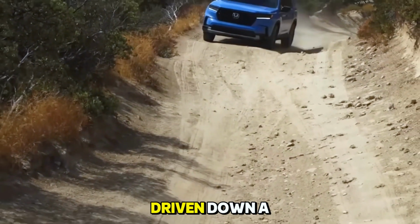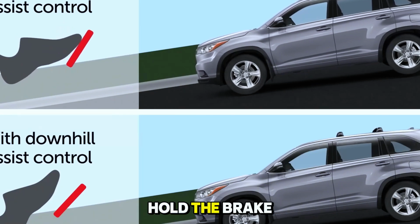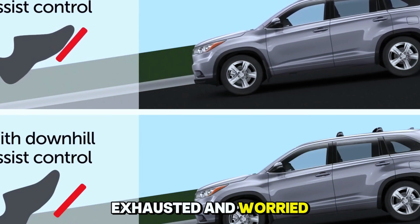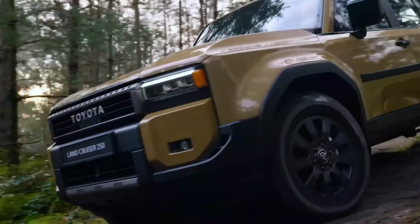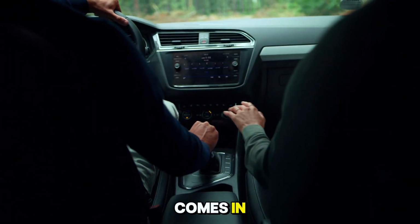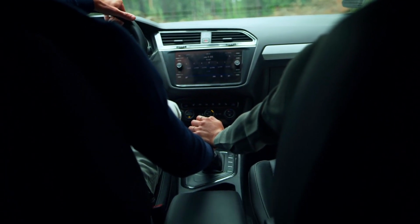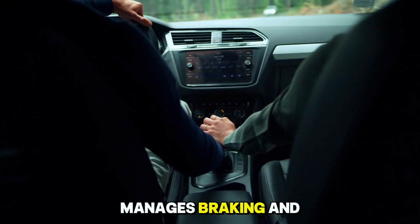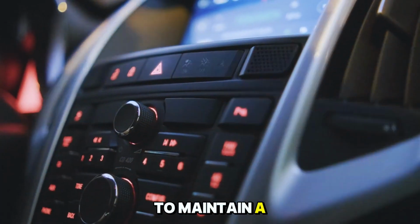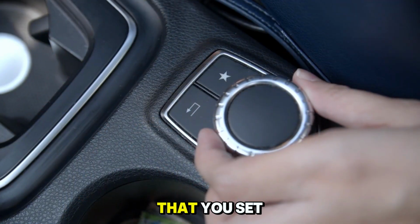12. Downhill assist control. If you've ever driven down a long, steep hill, you know the feeling of your foot straining to hold the brake pedal, exhausted and worried about overheating the brakes. That's where downhill assist control or hill descent control comes in, a feature many drivers overlook. It's brilliantly simple. The system automatically manages braking and gear selection to maintain a steady speed, typically between 3 and 20 mph that you set.